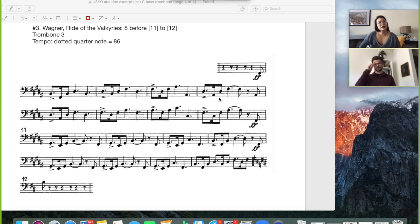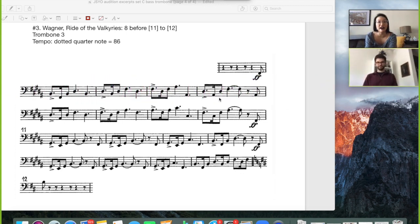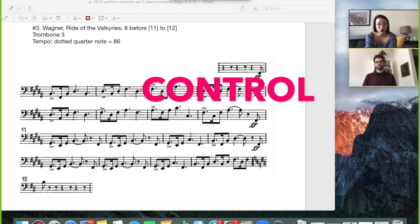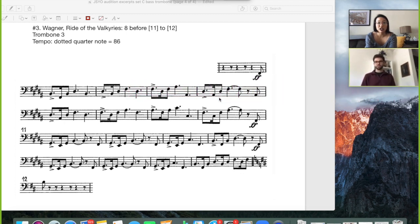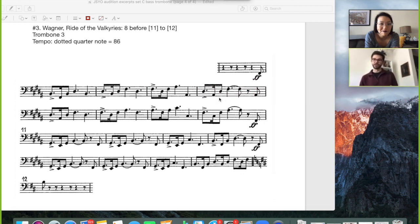Great. So the reason we picked this excerpt is to demonstrate a couple things, and these are the things that we're going to be listening for. So one, rhythm. We're always listening to rhythm. Audition panels will listen to rhythm as pretty much the very first thing. If the rhythm's bad, we pretty much will dismiss the audition. So this is a great excerpt for showing your attention to detail with rhythm. 2, control, because this is a louder dynamic, and we want to make sure that you have control over your louder dynamics. And 3, control of articulation in that dynamic. Would you agree there, Chris? Absolutely. And those are absolutely the first things we listen for in auditions.